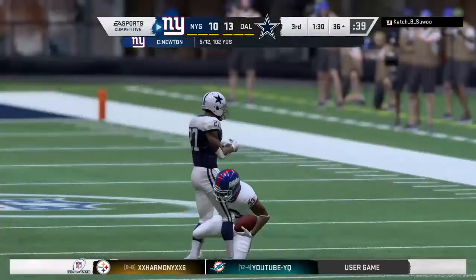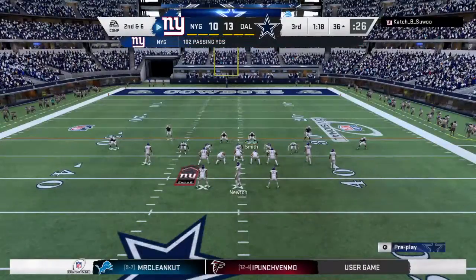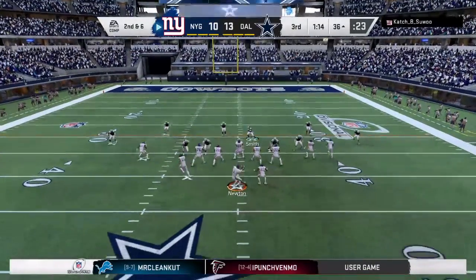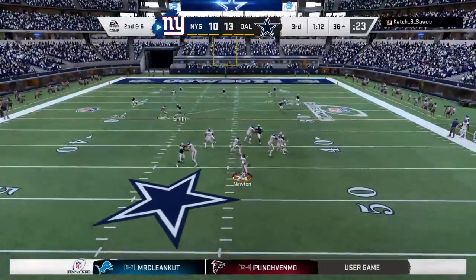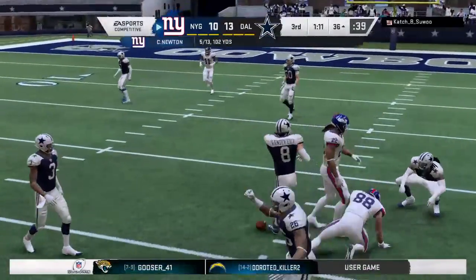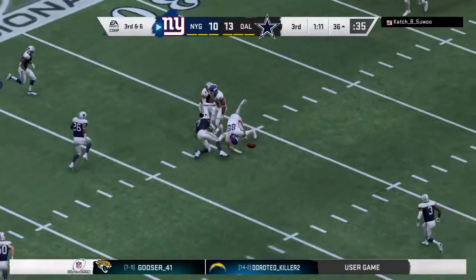4 yards on the pickup, and that'll make this a 2nd down. 4 yards on that last completion, so that sets up 2nd and 6. Newton now to throw. And that'll be incomplete. Took a pretty good shot as he tried to pull that one in. Couldn't hang on, 3rd down.